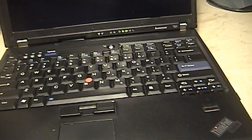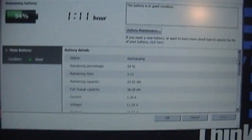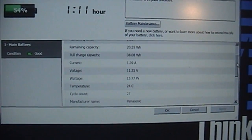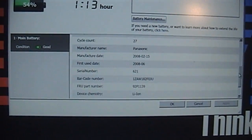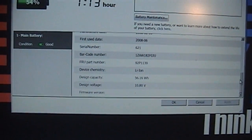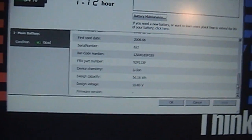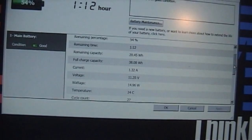Today, I find the information provided through Lenovo's Power Manager to be exceedingly useful and also interesting. It was manufactured in 2008. Really quite fascinating. Although it's interesting that it says 56 watt hours here, but then it says its total watt hour rating is 38.